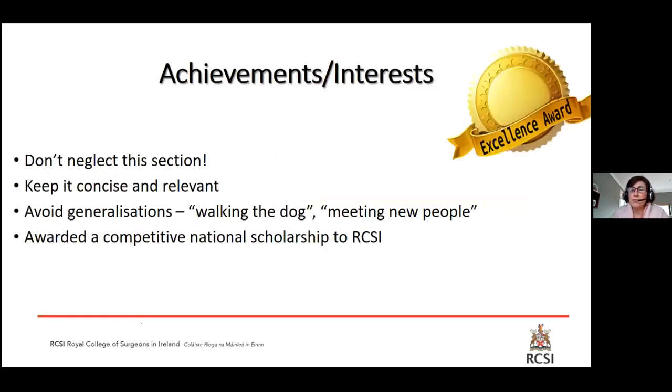So the achievements and interests, don't neglect this section. And the reason that we say don't neglect this section, some of the things I've heard from hiring managers are, they might say, look, I've got 40 CVs here in front of me. Everybody who's applied has a master's in pharmacy. Everybody who's applied has done a 4th year placement in a pharmacy setting. So then where is the difference?